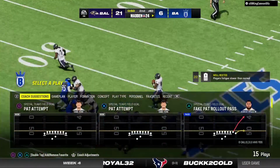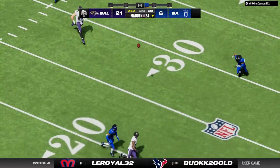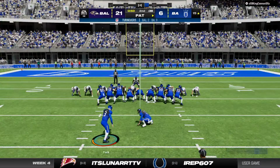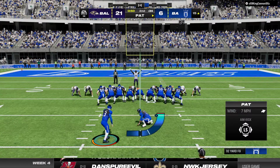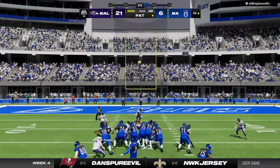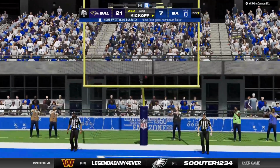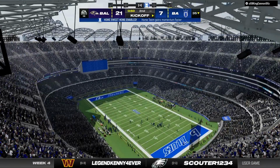Yeah, and that one play certainly changes the outlook, doesn't it? I mean, they're looking at going into the locker room with no points on the board, not playing well defensively. Deflated. And now things may have changed for them. Extra point by York is up and good, and they'll cut the lead to 21-7.